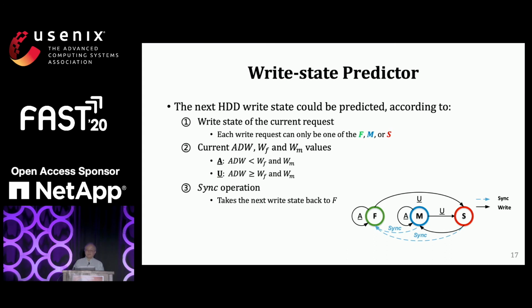So if it's less, then you stay in that state. If it's greater, then you are likely going to go to the next state, which is the S state. That's when you reach the threshold, you need to flush in the data, okay? And then after the S state, you go back to the M state, right? And that back and forth continues until this sequence of continuous writes completes. And then you can initiate this same sequence by a sync operation.